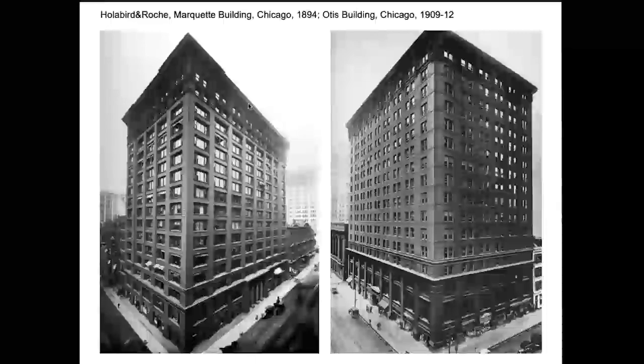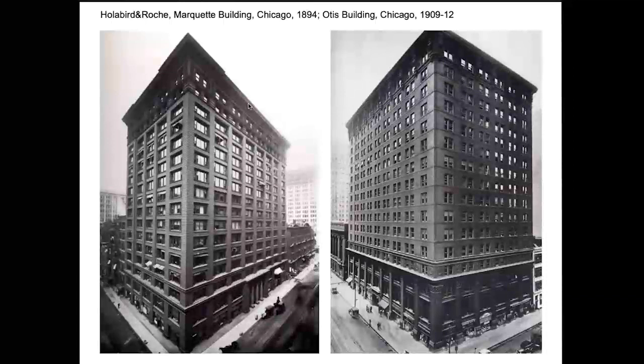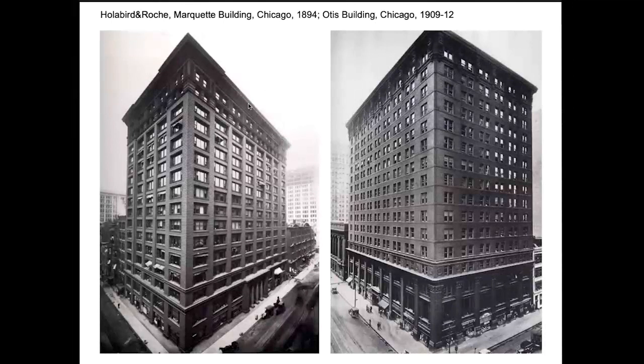The Marquette Building and Otis Building bring forward the design of the Chicago School skyscraper. A steel structure allows for masonry walls and fireproof terracotta exteriors, framing metal Chicago windows.